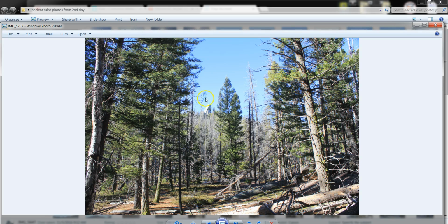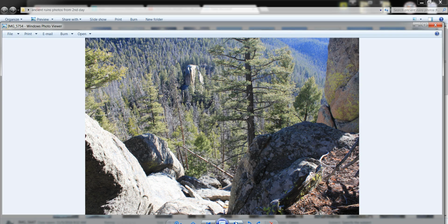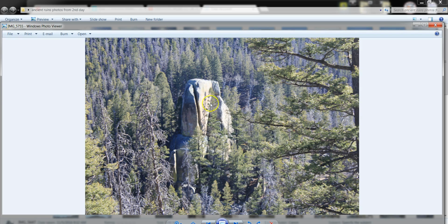So here's when I'm finally getting closer to it. You can see how tall this thing is. I'm still pretty far away. This is just another one I found when I was wandering around out there. But look at this one that's stacked up right here. This whole structure right here is probably 50 feet tall or more, because these trees are huge.